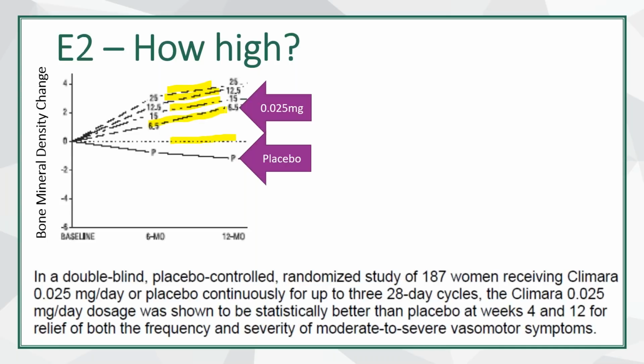So that's significant, right? Now, if we want to talk about hot flashes or vasomotor symptoms, you can see that the same dose, 0.025, is statistically better than placebo for getting rid of hot flashes at weeks 4 and 12, which are the two time points that they typically look at these things, right? So then the question becomes, okay, we know these work at this dose, and it's even more effective at the higher doses, but then obviously we're balancing that with risk of things like breast cancer and excess estrogen.